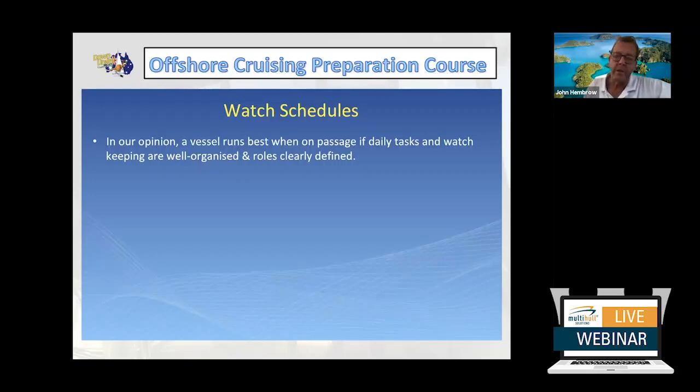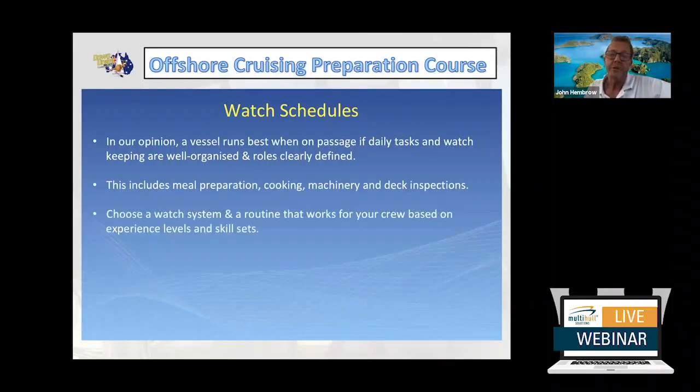So, important, in our opinion, a vessel runs best on passage if daily tasks and watch keeping are well organised and roles clearly defined. This includes meal preparation, cooking, machinery and deck inspections. Choose a watch system and a routine that works for you, for your crew, based on your experience levels and skill sets. The number of crew will, of course, influence the watch schedule.